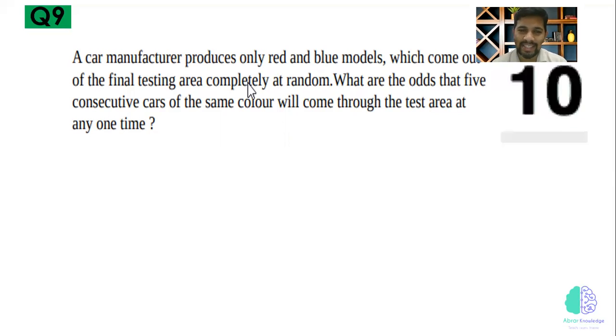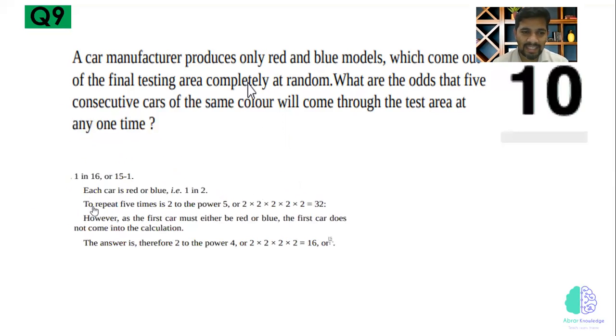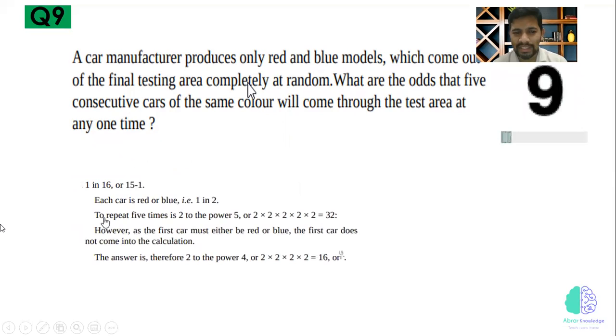8, 7, 6, 5, 4, 3, 2, 1, and the answer is 1 in 16, or 15 is to 1. Each car is red or blue, that is 1 in 2. To repeat that 5 times is 2 to the power 5, right? So 2, 2, 2, 2, 2, right?